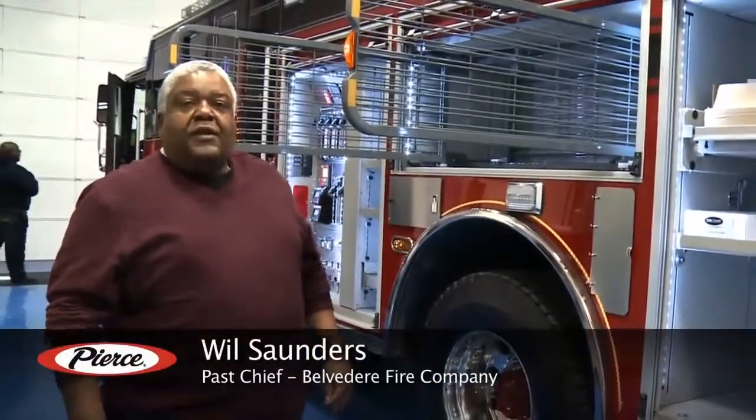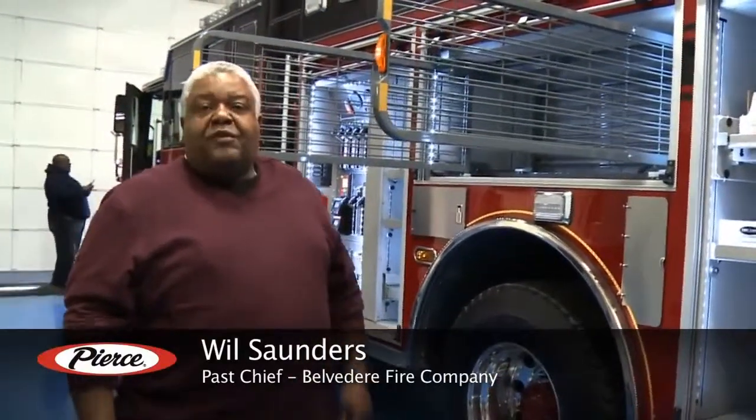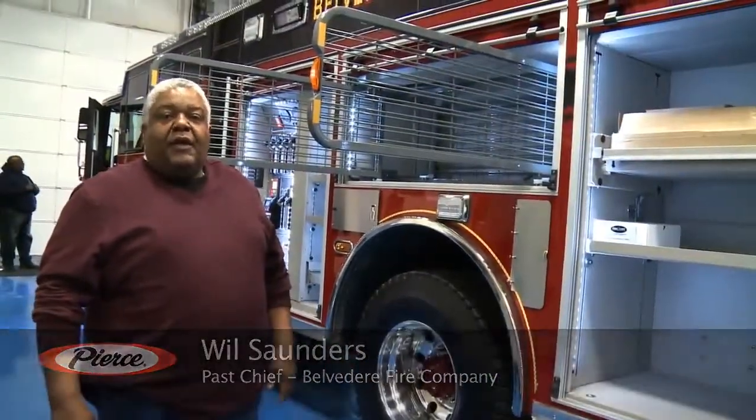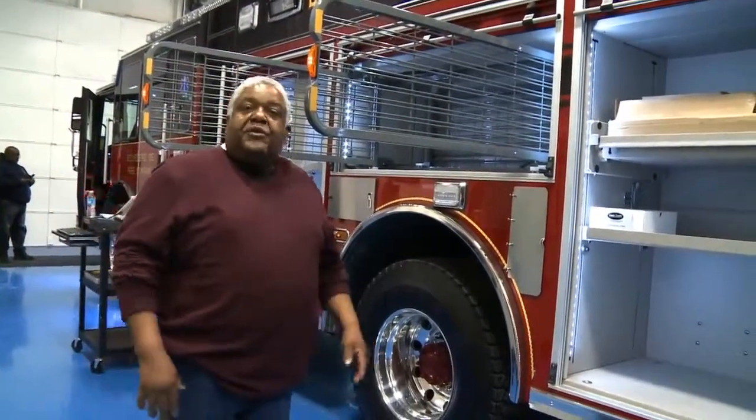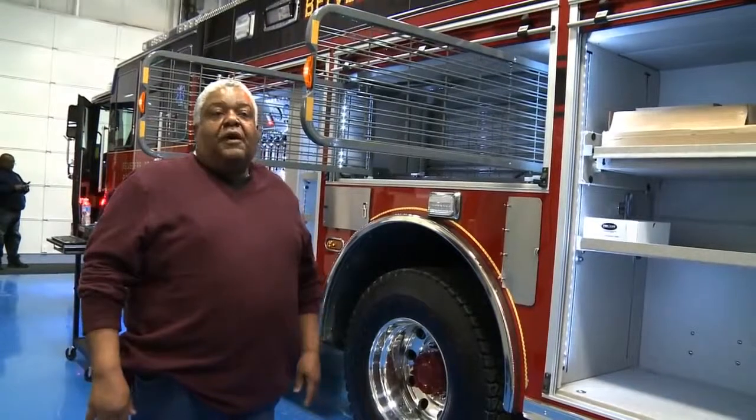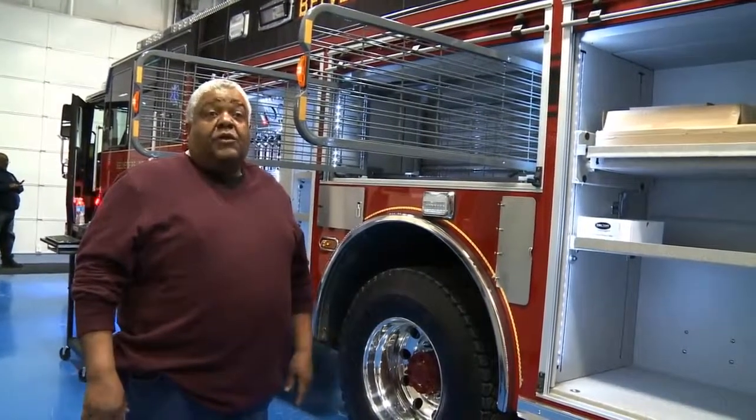As the chief stated, our district and the need for an apparatus to fit the community, I believe that he's done an outstanding job, him and his staff, line officers, as well as Mr. Bashista, in getting along with the chief and designing something that the community could use.